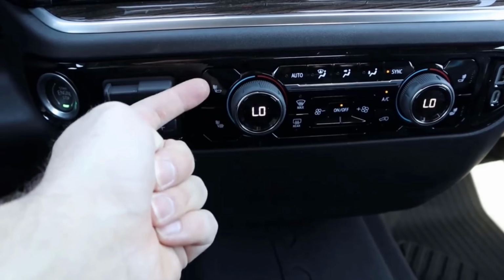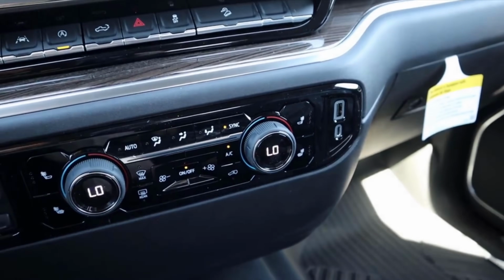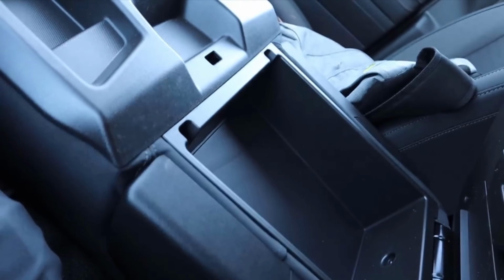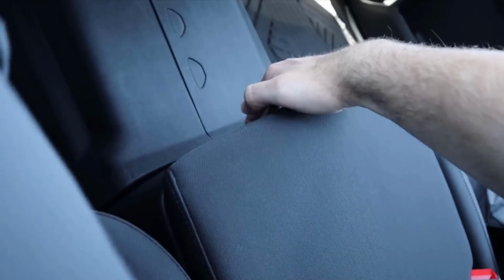Now this one does have a little bit of a different setup compared to the Ford. The Ford has a center console. This one has the bench seat, as you guys will see here. So that's why there's that space right there, and then you can see the storage space within the bench seat configuration, right? Which is definitely practical.